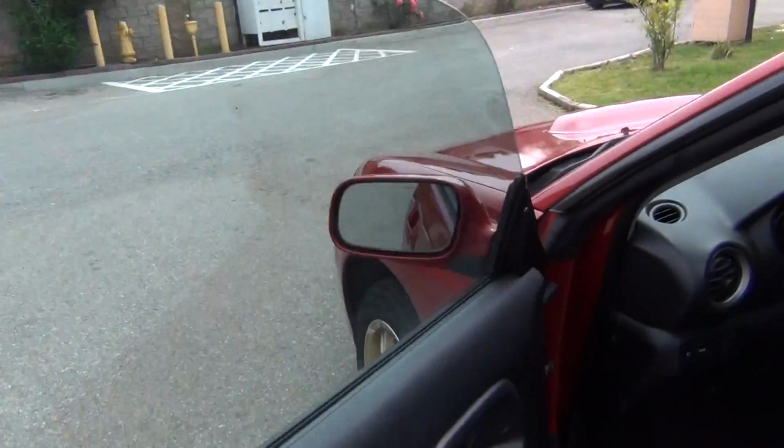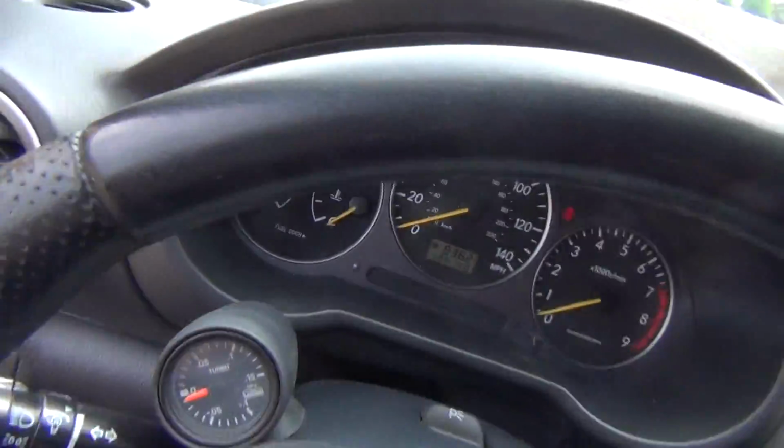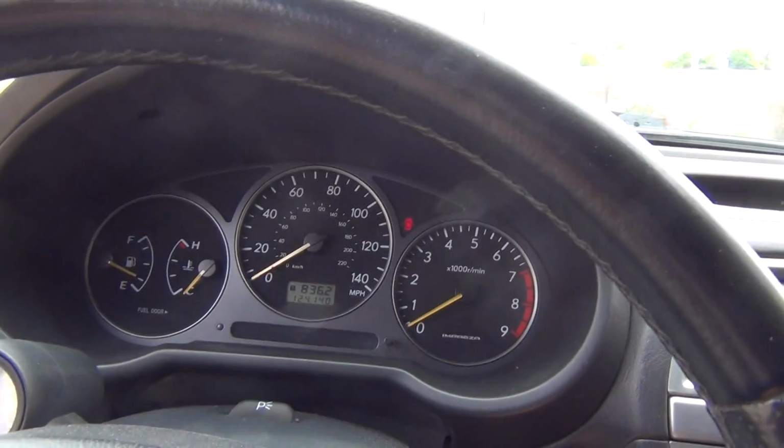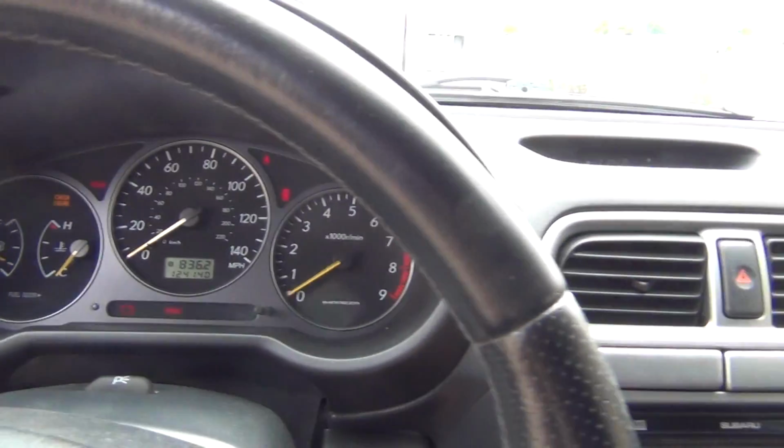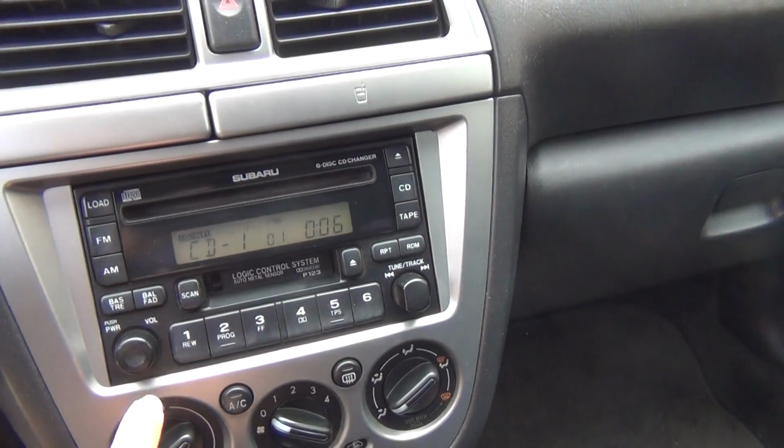Okay, I'm going to start the engine. Okay, and the stereo works properly.